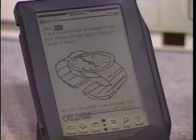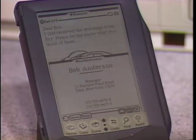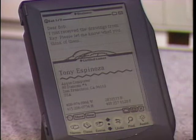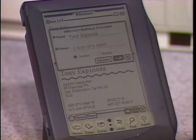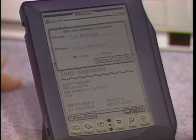Okay. There are a number of built-in applications that are available to the user. There's a Rolodex file, names for keeping track of names and addresses. If you wanted to call one of these numbers, all you'd have to do is tap the number. It would bring up a slip. And I can tap call. Hold the phone up to the speaker, and Newton would actually dial the phone.